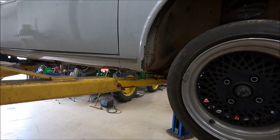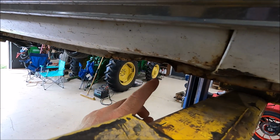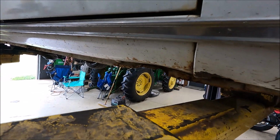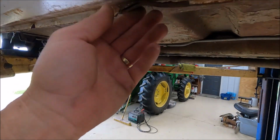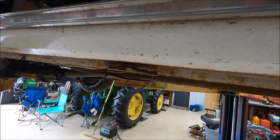We will stop right here. I hate it when people do this. Why do you people do this? That's where they try to jack it up on a pinch weld, and the pinch weld is maybe weak or whatever, but this is right in the middle of the car. Why do you even attempt that?